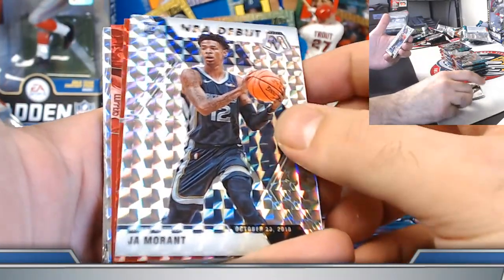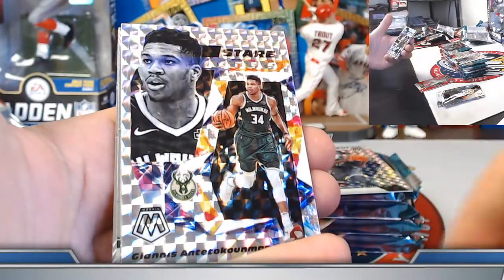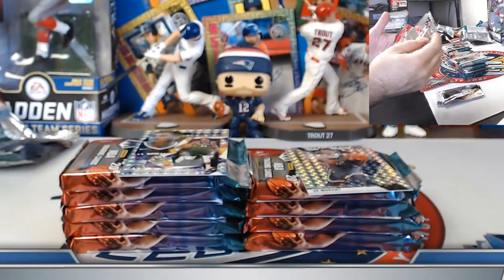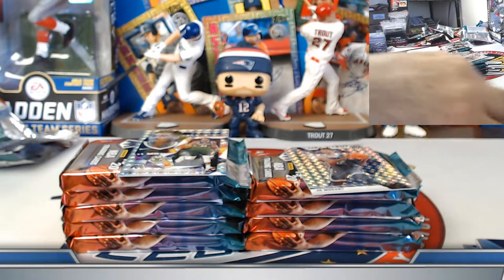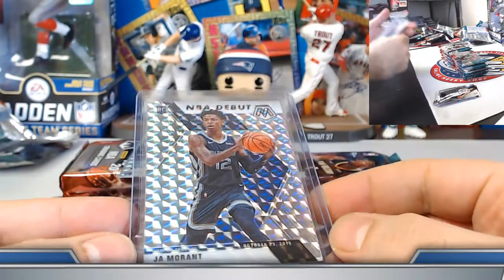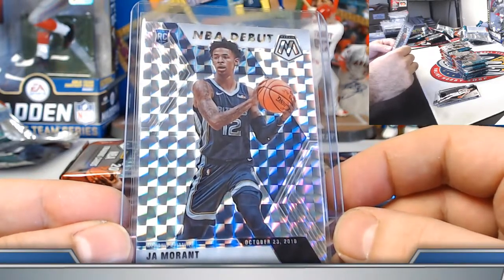There we go. Ja, debut, Mosaic. DeRozan, red Mosaic. Kawhi for the Clippers, yes. Giannis Stairmaster Mosaic. All right, Connor. I think it's our third Mosaic Giannis insert here. Kyle Bowman, Giannis MVPs. There we go. Put those in the wrong pile. All right, there we go. Got a little action on the board now. Memphis Grizz. Max. Nice debut. Mosaic rookie. Ja Morant.